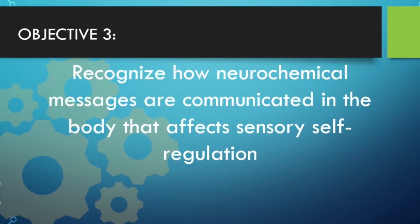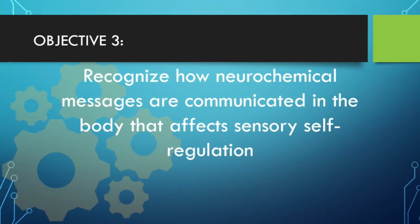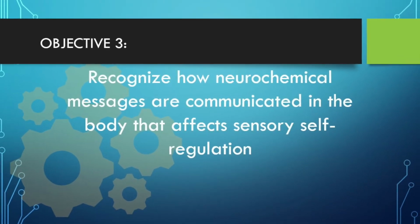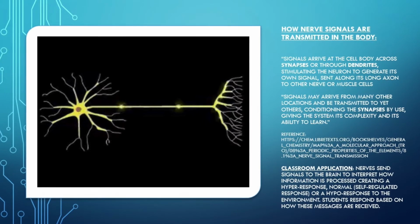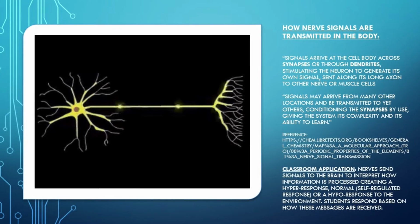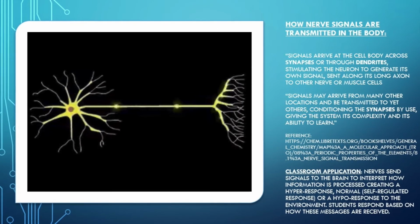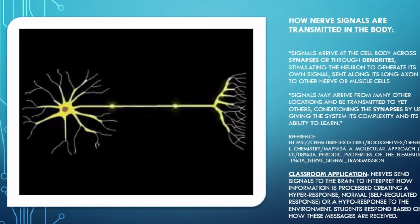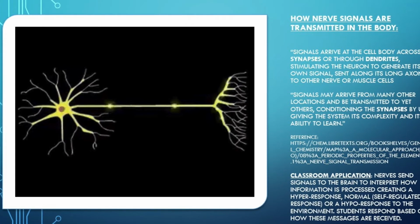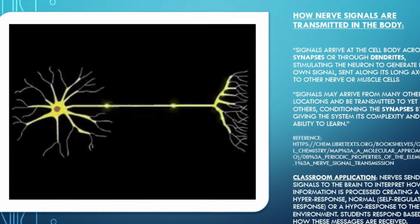For our third objective, let's recognize how neurochemical messages are communicated in the body that affects sensory self-regulation. Let's talk about how nerve signals are transmitted. Signals arrive at the cell body across synapses or through dendrites, which is shown here in this picture, stimulating the neuron to generate its own signal sent along the long axon to other nerve or muscle cells.